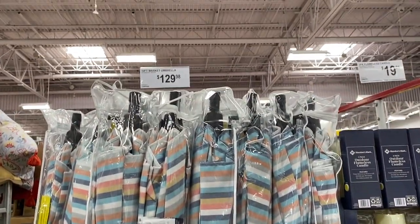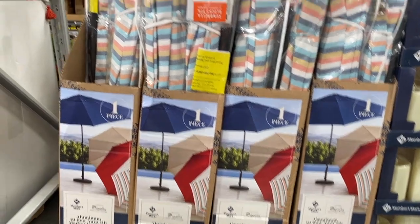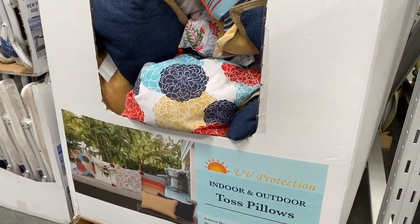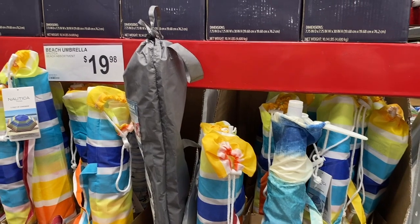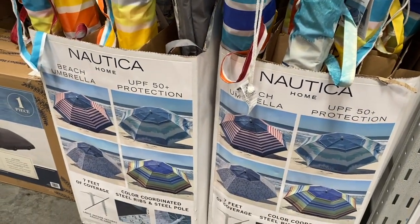Check out this umbrella, guys. $129. It's pretty. They also have this beach umbrella for $19.98 by Nautica. Oh, those are pretty.